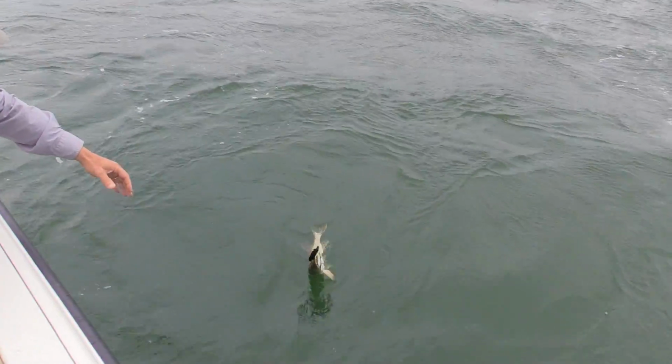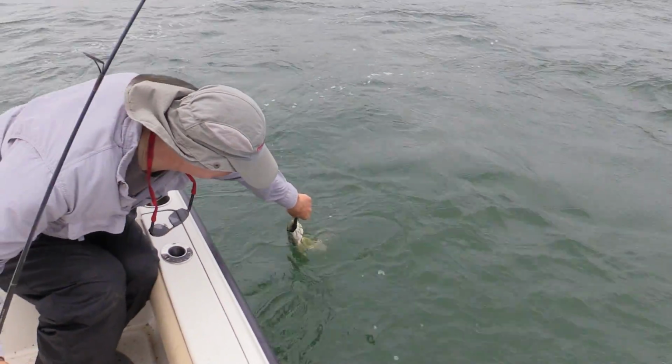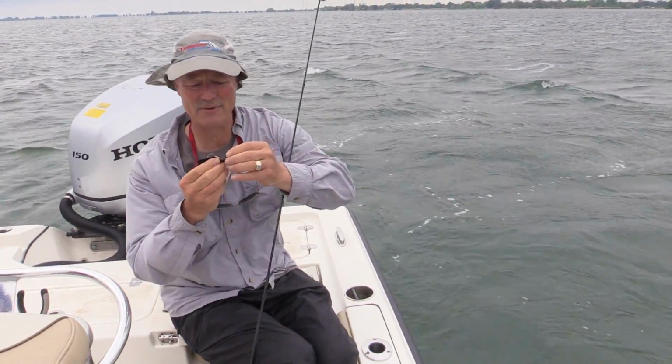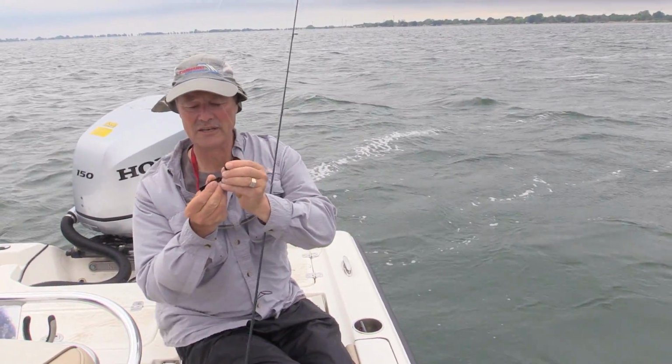Come on, Mr. Hammer Handle. Let's get you out. There we go. Just hooked in the side of the mouth. Okay, this jig looks like it's a little beat up.